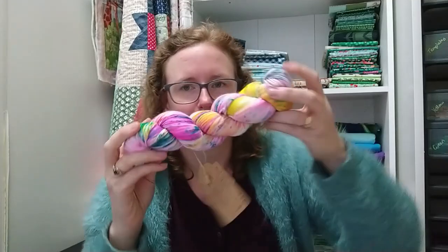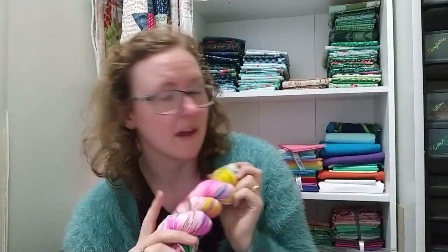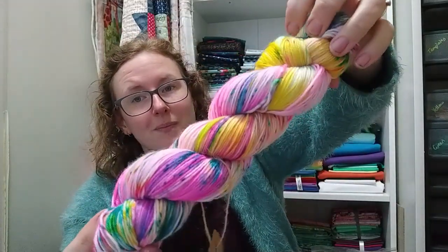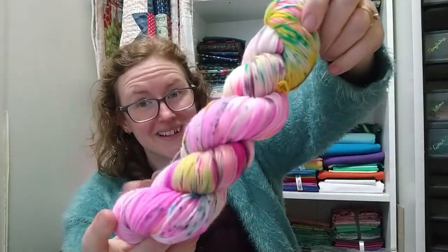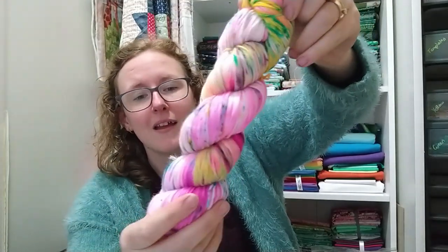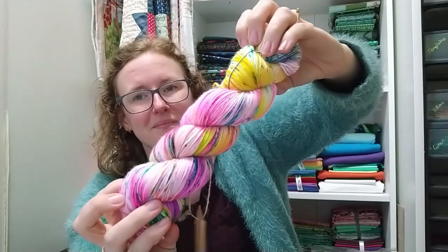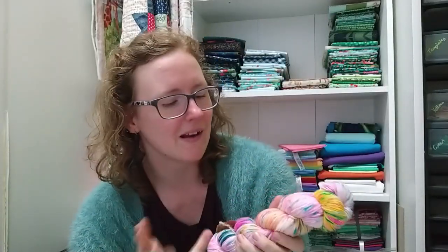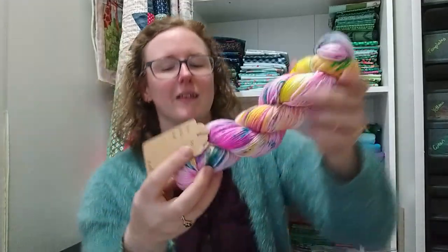This one. This is the one, last episode I showed you the minis that kind of match these. This is the one I did not have a mini to match, but I love it. This one I called Confetti, I think. Funfetti. It was so much fun. It was the mop skein that I then did some speckling and things on top of.